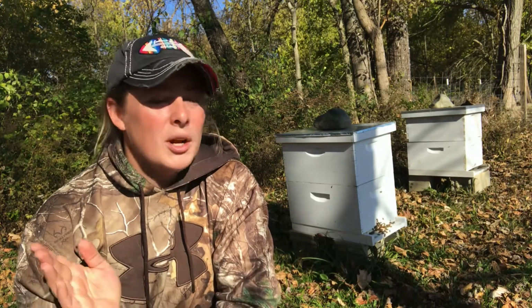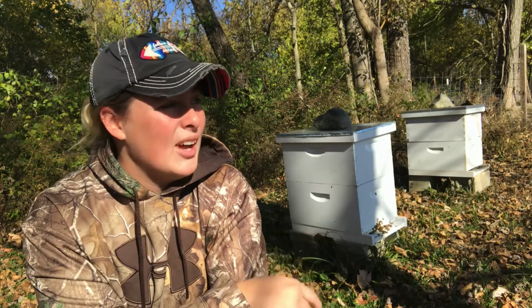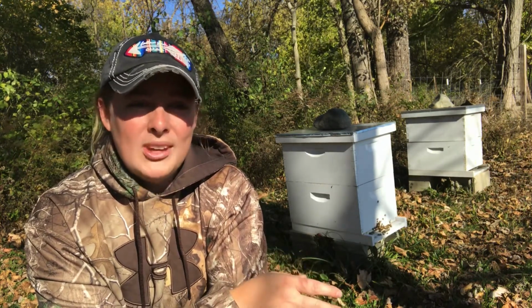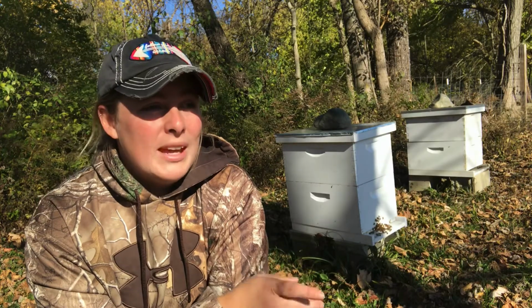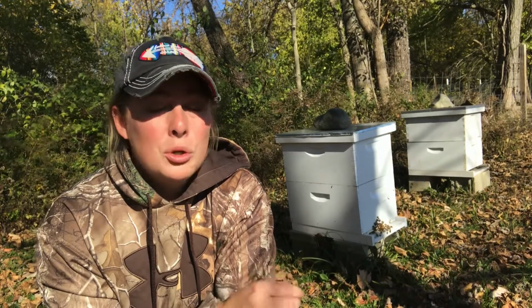So we're going to bring back out the honey supers for the CC Hive, put those back in, remove our Apivar strips, and just do a really quick inspection of our hives today. Not very in-depth. We'll be giving them another pollen patty, and you guys just saw we did go ahead and feed them some sugar syrup. We do 2 to 1, so 2 parts sugar to 1 part water.